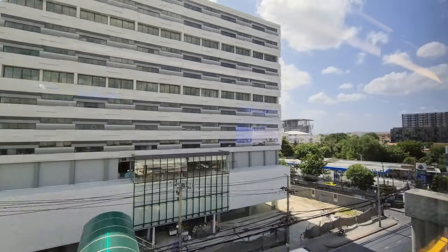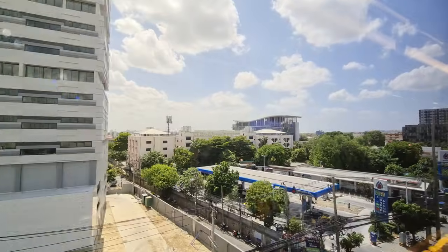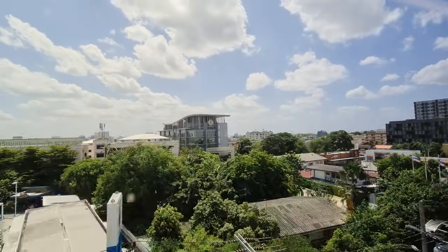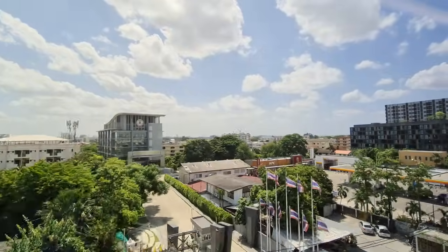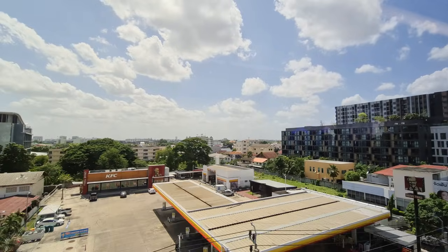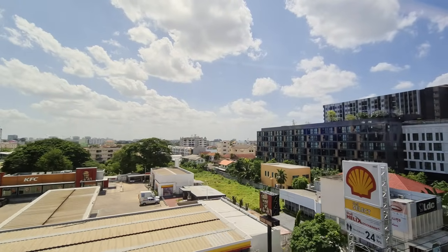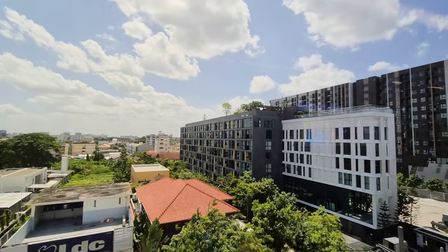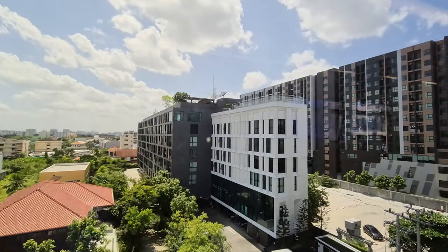Here we are also getting in the area of the Don Mueang Airport. But this is on the other side of the airport, so there is no connection from here if you want to fly. You have to wait until the dark red SRT line will open, and that should be in July of this year.